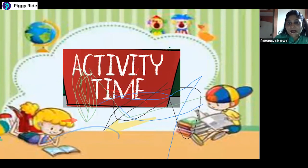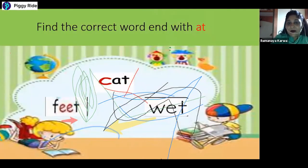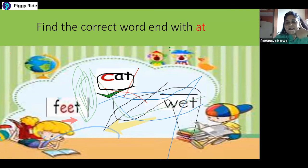Again, activity time. Okay. Now tell me which word ends with AT. Is it this? Show me your thumb. Is it this? F-double-E-T? Yes, show me your thumb down. Is it W-E-T, wet? Oh, it's C-A-T, cat. Yes, correct.